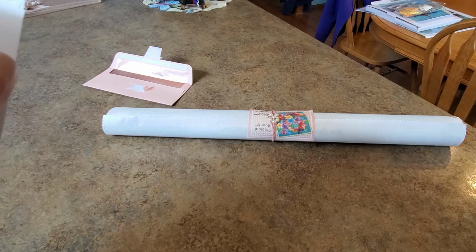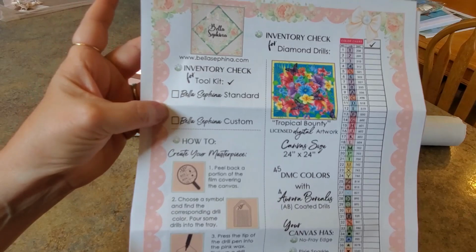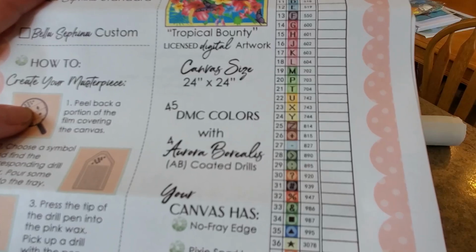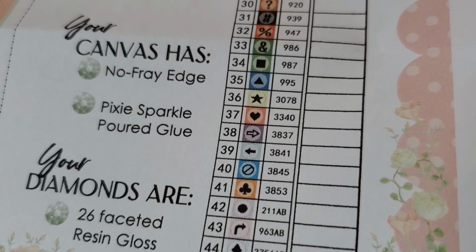And what's the last page? Oh, yes. The last page is our inventory sheet. It tells you what comes in your kit, your toolkit. Okay. This one, it says inventory for toolkit. She didn't check anything, but this is a standard kit, I'm certain. What comes in it? And here is your image. It's a 24 by 24, has 45 DMC colors. Four ABs. Yee, four. That's a lot, right? No fray edge, pixie sparkle poured glue, 26 faceted resin, and here is our symbolist. Nice. Nice, nice, nice. There's a space you can check them off if you want to check them off.